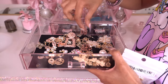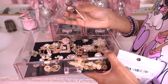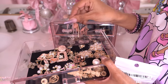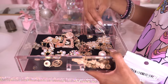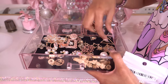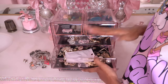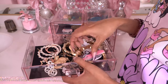Some of this stuff needs to go, but I'm just not ready to part with it because I like it. I have these little triangles. Girl, stop with rhinestones. I don't know. I feel like that comes in handy for like business stuff. I feel like I'm done with this drawer. Everything in here, for the most part, I want to keep. This is a drawer I use the most, so I already know that it wasn't going to have a lot of stuff that I wanted to get rid of.